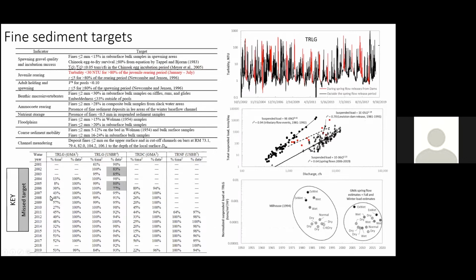This column here is the percentage of time during the juvenile rearing period that we had data for this analysis. And then the right column is the percentage of that time that the target was actually met. So you can see that the target was actually only missed in a couple years for turbidity, and that was at Limekiln Gulch in the early 2000s. So we're doing really good with turbidity. There's not a lot of suspended sediments in the river.